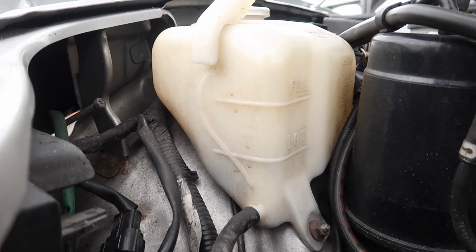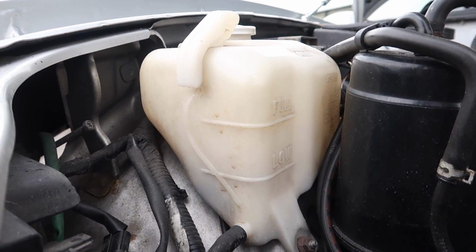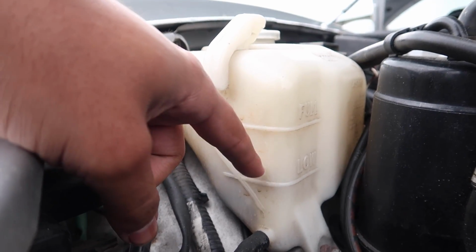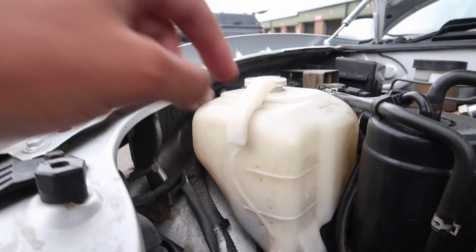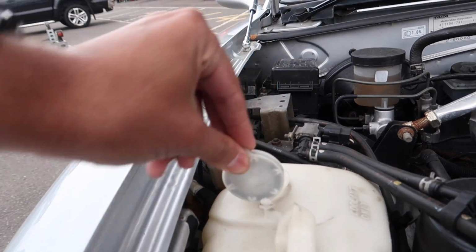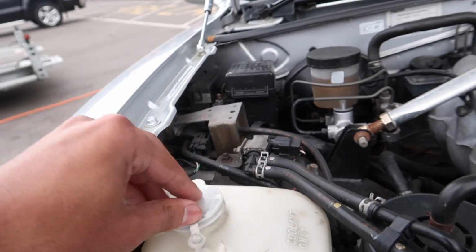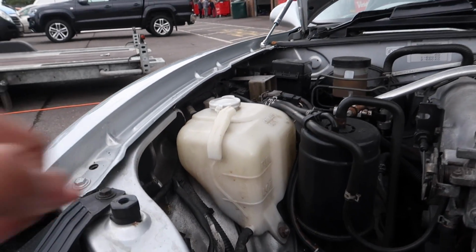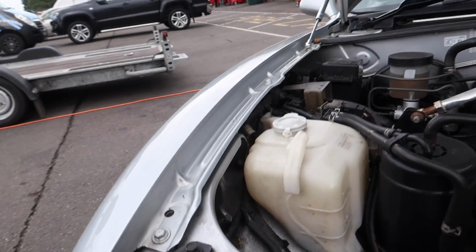At the moment it's kind of just sitting above the low level, although there was a bit of dirt in the tank, I think. So although it looks like it's just sitting above low, actually this tank might now be empty. Let's have a quick look inside. Yeah, that tank now looks to be empty. So it looks like it's got coolant in there, but in fact, I think that is empty.